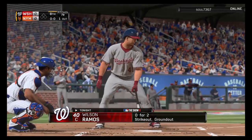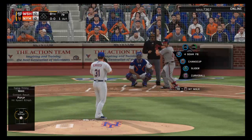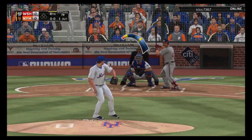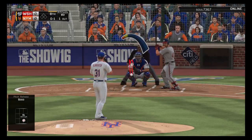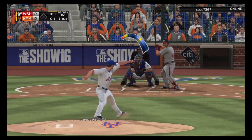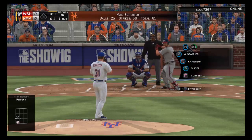Wilson Ramos stands into the box. He's 0 for 2 so far in this one. Ready with the first pitch. Here it comes. And he takes a cold strike. 0-1. Cold strike. 0-2. He's feeling it now.